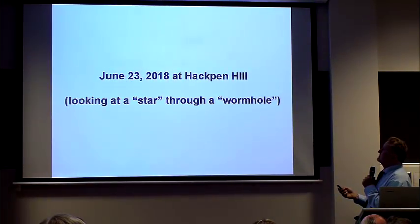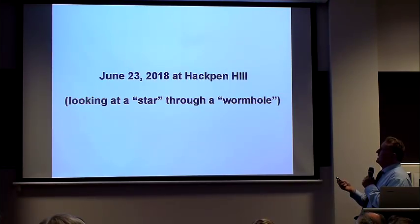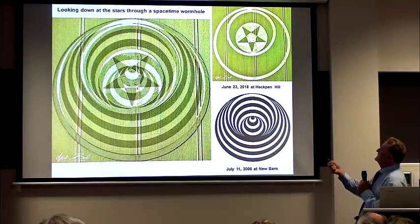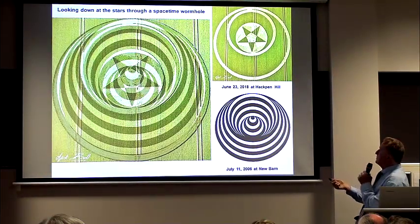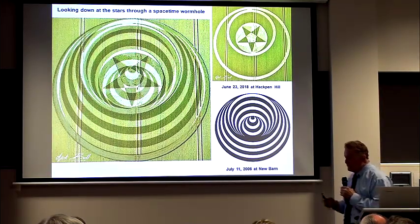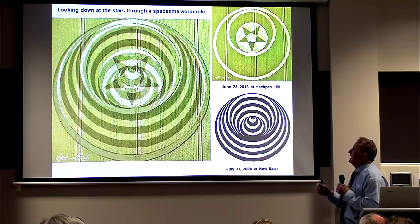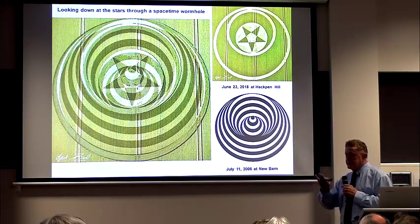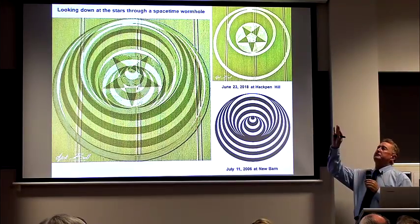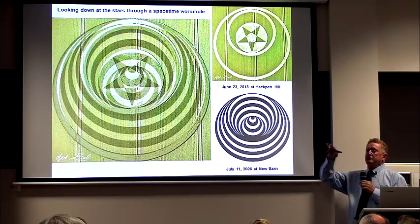Then the next most famous one, in the middle of June near Hackpen Hill, a star through a wormhole. This was the crop picture, and this is another wormhole they'd drawn earlier. I superimposed them here. And interestingly, some people were visiting Paul Jacobs. He was camped out there with the first Hackpen crop picture, and they were looking at the stars all night out on the hill till 3 a.m. and they saw and heard nobody.